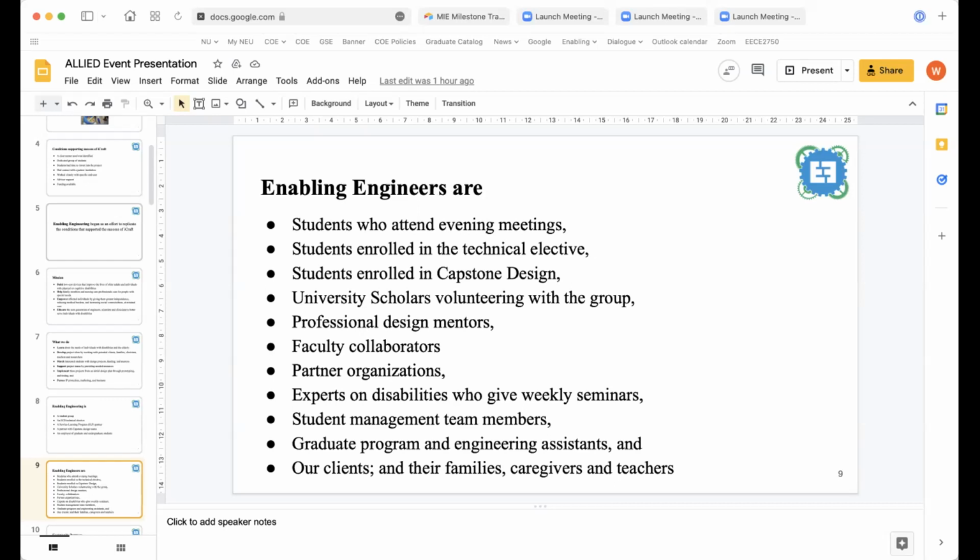Another way of looking at this is that enabling engineers are many different kinds of people in different roles. They include students in the evening meetings, the volunteers, students in the technical elective, students taking capstone design. We have university scholars volunteering with the group, though this is not happening right now. We have professional design mentors, faculty collaborators, partner organizations. We have experts on disabilities coming in weekly when we teach classes to lecture on disabilities. We are overseen by undergraduate management team members. Ragnar is one of those.